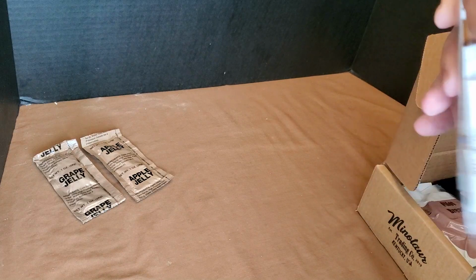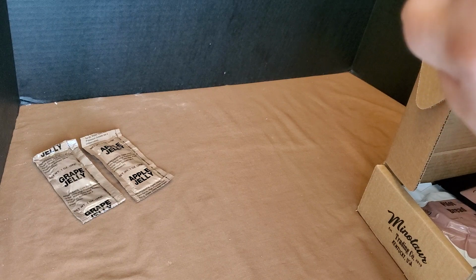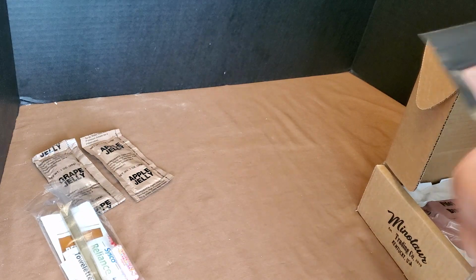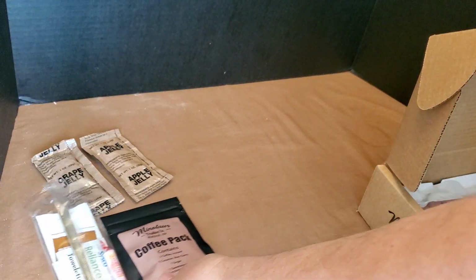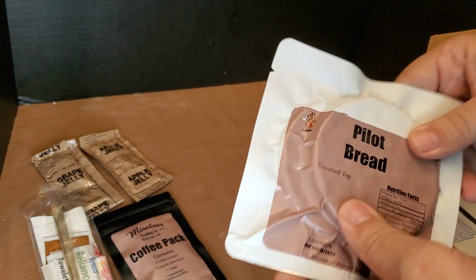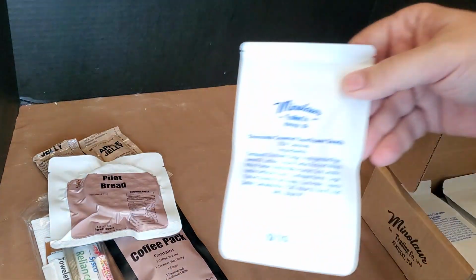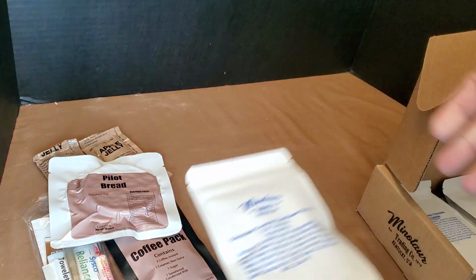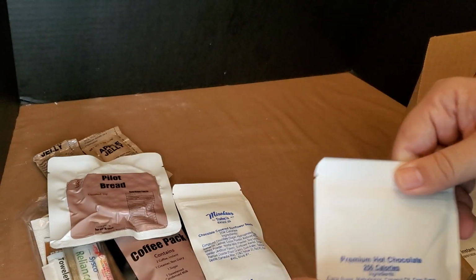Get this out. Check that out. Oh, there it is. True rich coffee or deep rich coffee or toothpick. You know, the usual. The new coffee pack. Gonna be enjoying some of that. It is breakfast. Some pilot bread. Chocolate covered sunflower seeds in the new 8-ounce water cup packaging. A premium hot chocolate. We'll be trying that as well.